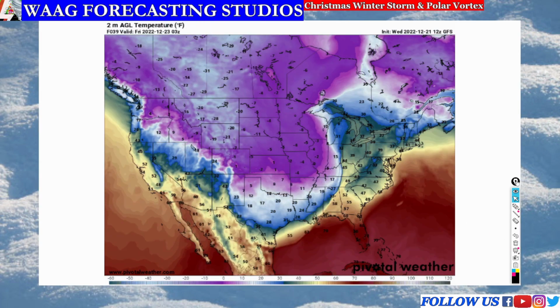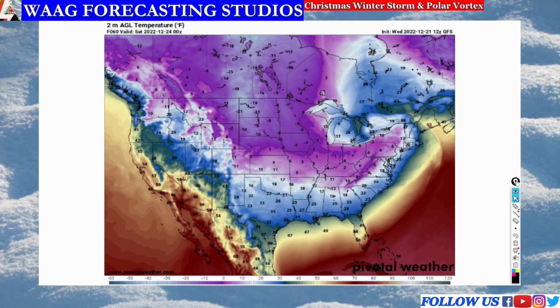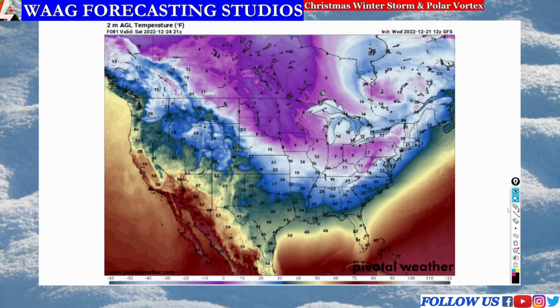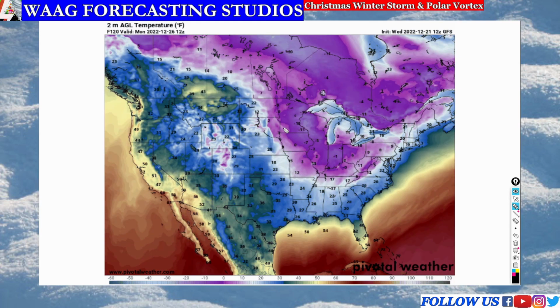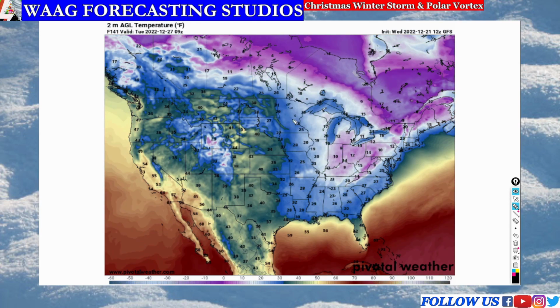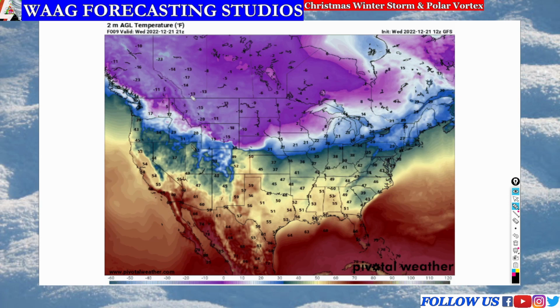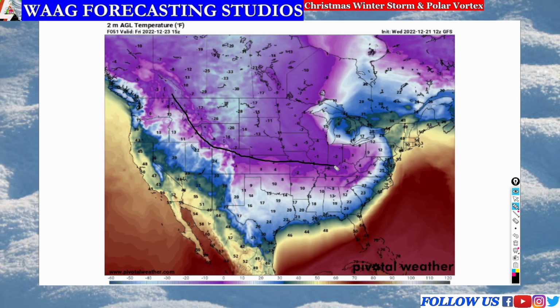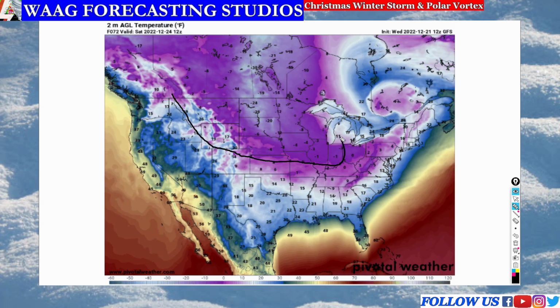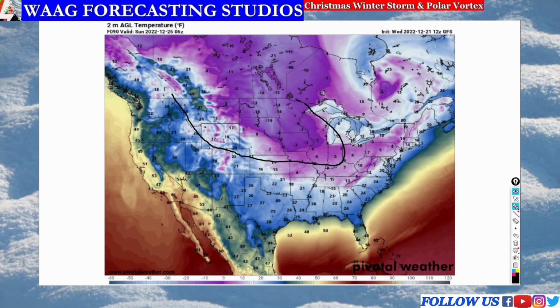Now, we talked about the anomaly. Let's get into the actual temperatures we're expecting to see with this. Starting off, we're already seeing some of those negative 16, negative 20 degree temperatures, frigid cold temperatures. This is something you do not want to be outside in and very uncomfortable. You don't want to be dealing with these. This is going to be starting today, Thursday, moving into Friday, Saturday, Sunday.